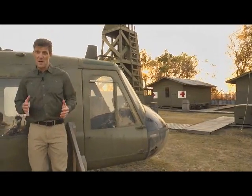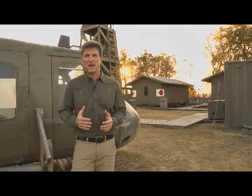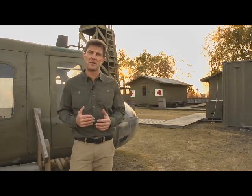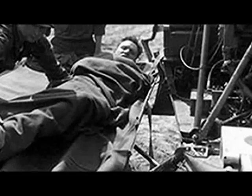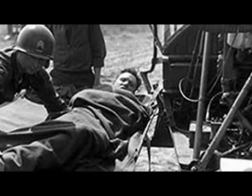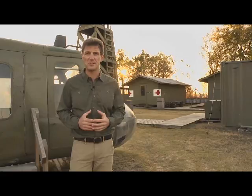Helicopter evacuation of combat casualties began in Korea and was honed to a fine art in Vietnam. This new system allowed for a reduction in the overall death rates experienced by those injured on the battlefield to below 3%. Patients with critical abdominal trauma who require urgent surgical attention received a particularly impressive survival advantage.